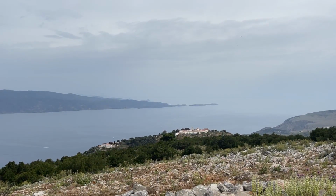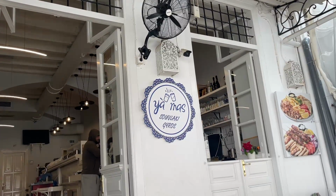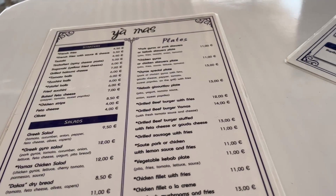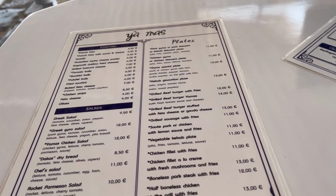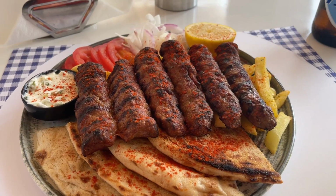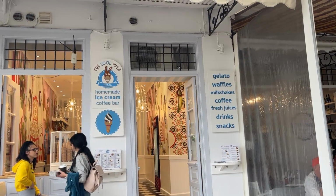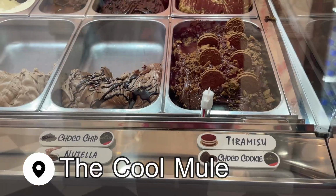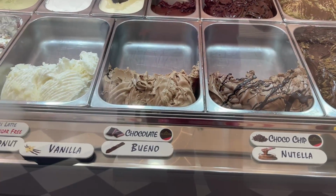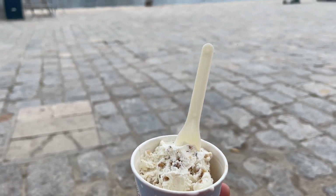I spent a little bit more time enjoying the views before making my way back down to town for a celebratory meal from the local souvlaki shop. I had a kebab with pitas, lots of tzatziki, tomatoes, and of course, fries. I topped it all off with a cup of baklava ice cream from the local ice cream shop with a view over the port.